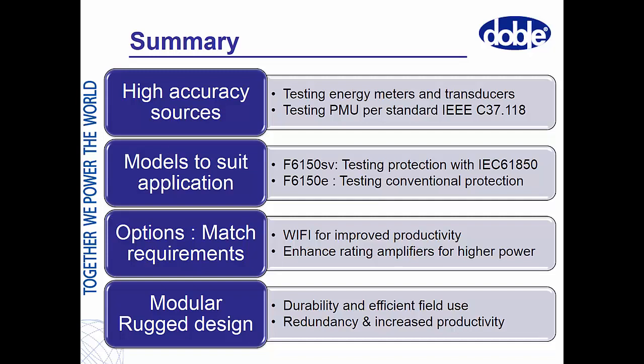3 models allow you to choose the model best suited for your application. The model can be upgraded in the future to protect the investment in case the test requirements change. Wi-Fi and enhanced current amplifiers are optional features for the F6150E and can be added in the future if the requirements change. This provides you an economical solution to fit your testing needs.